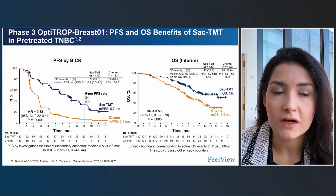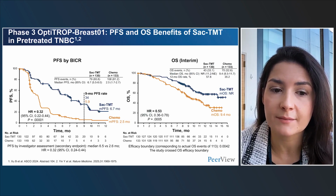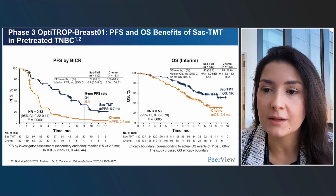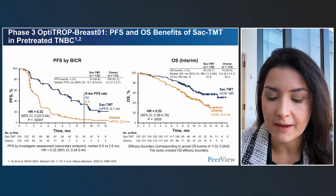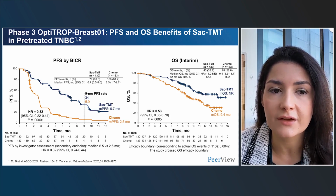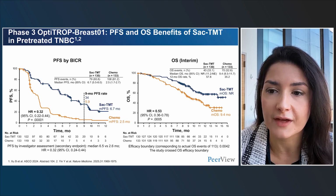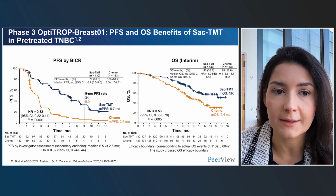And finally, we saw results from the phase 3 OptiTROP-Breast01 trial, comparing, in a similar patient population to that of ASCENT, Sac-TMT compared to chemotherapy of physician's choice in patients with pretreated metastatic TNBC, also demonstrating a significant improvement in both median progression-free and overall survival, favoring the TROP2 ADC.